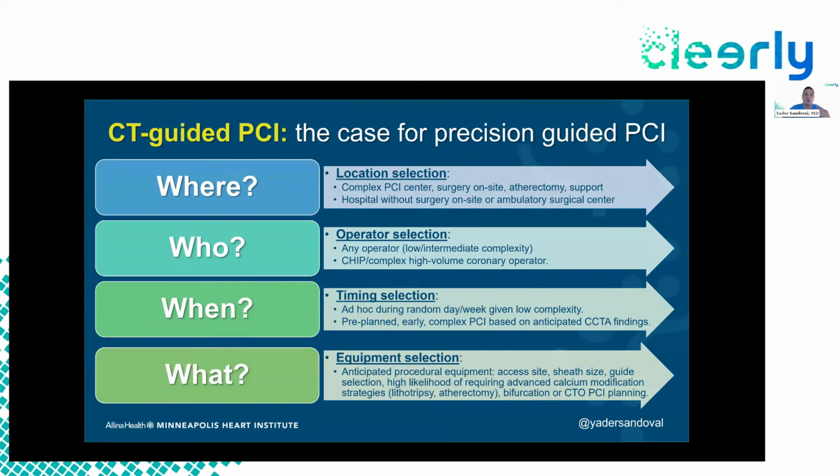With that, in our practice and many others around the world, we have gradually come to better visualize the value of incorporating a CT-guided PCI approach, in which we look at the CT information and understand how we can incorporate it to determine: is this a simple or complex lesion, and therefore where should this case be done, who should do this case, should it be a complex coronary operator? And of course, if there's complex coronary disease or not, you can potentially estimate, is this going to be a 1-hour case or a 3-hour case, and what sort of equipment we need. So we really think about this as where, who, when, and what.